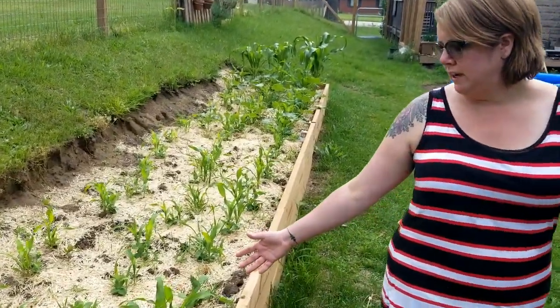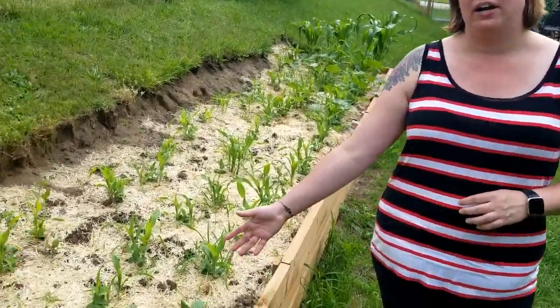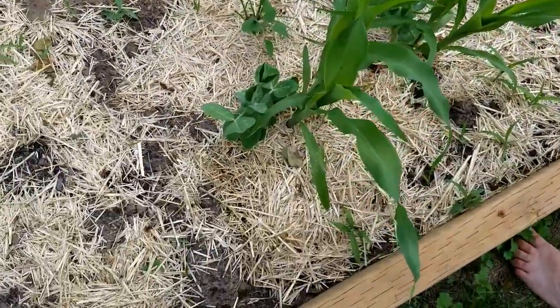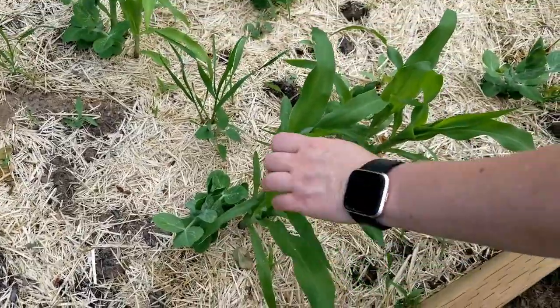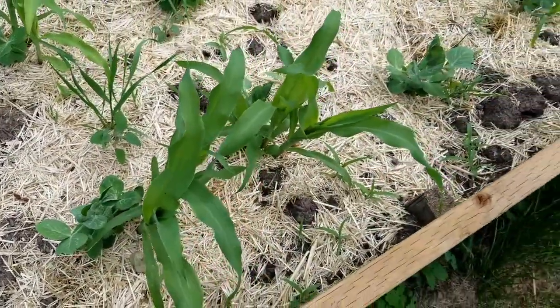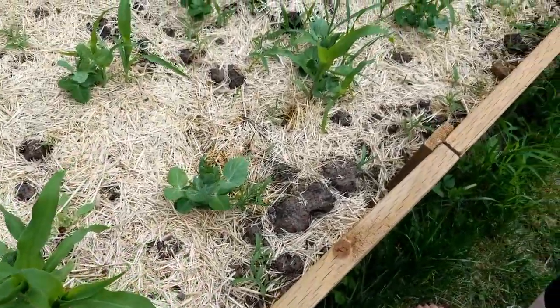And then you can see these last corns were the last things we direct sowed about 2-3 weeks ago now. And they're loving the sunshine. So we got our peas, our corn, we have some squashes. They haven't really come up back here.